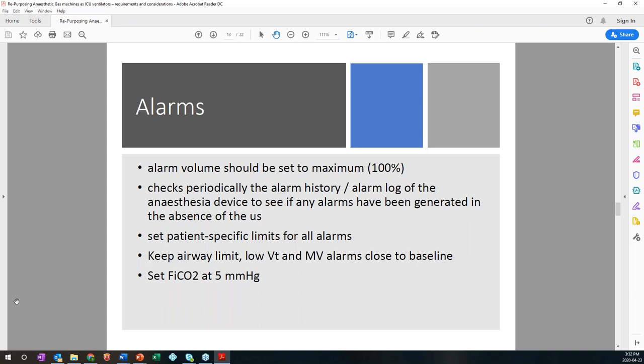On some of the gas machines, alarm notifications are automatically removed when the alarm situation resolves. ICU ventilators are completely different in this respect. So most ICU ventilators, if you have an alarm condition, it'll stay on the display until you recognize it and either erase it or fix the condition. On a gas machine, if the patient is hitting the high pressure, then the next breath they don't hit the high pressure, that alarm will disappear. If you're not in the room, you won't know.